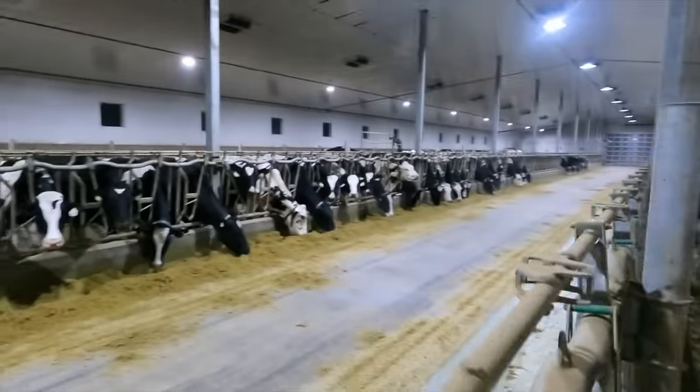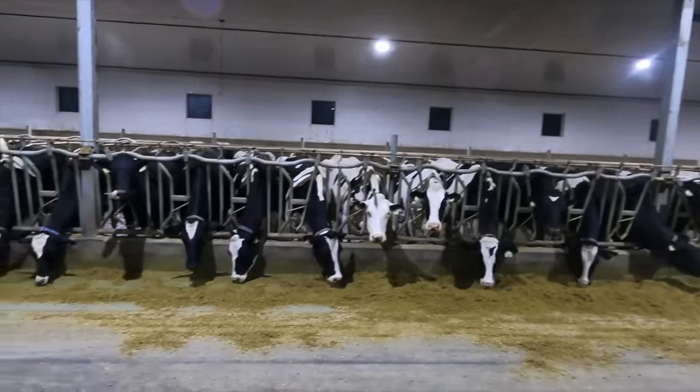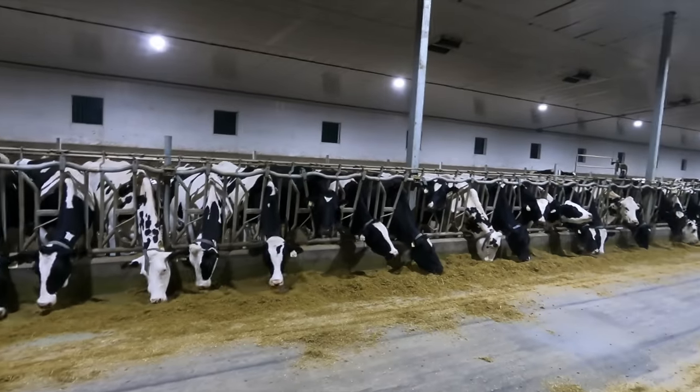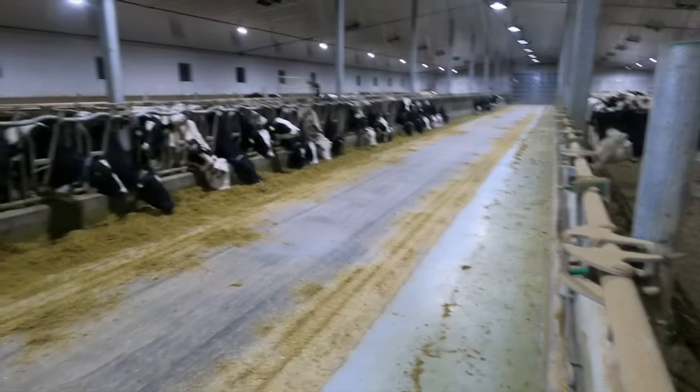So we're grabbing group two now. You guys can see all the ladies that went back into group one eating food now. They're just mowing down the rest of the feed that was left there. We might almost feed them 100 kilograms less, and this side will definitely get 100 kilograms more this morning.